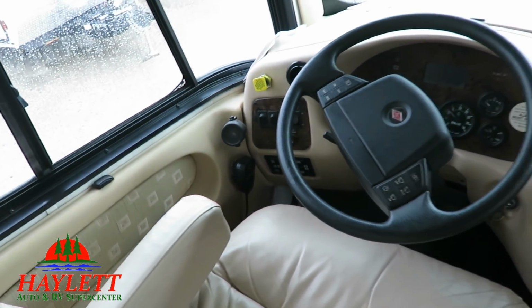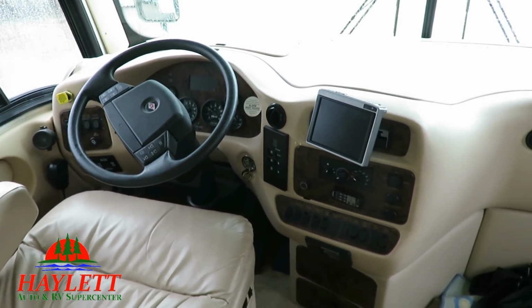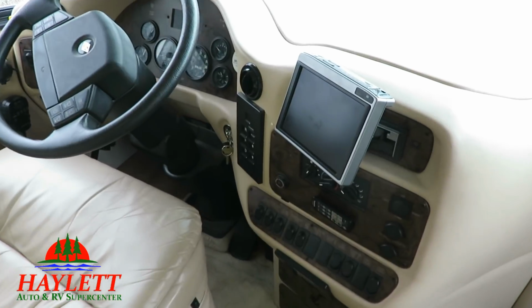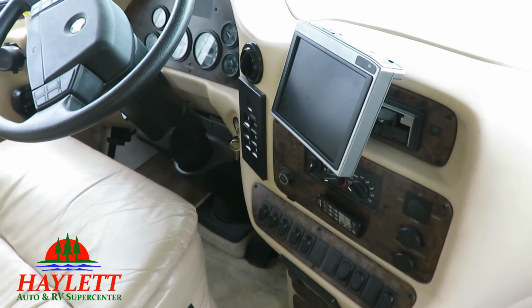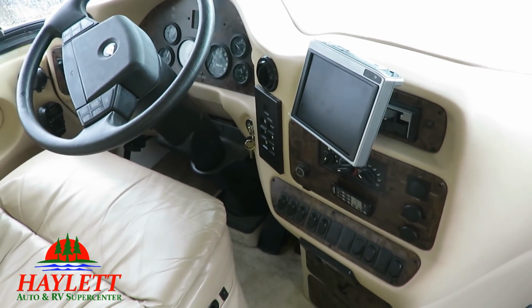We do have an air braking system as well. And it looks like the electronics were kind of updated and upgraded and sort of changed around over the years. So where you'd normally see just like a little dash-mounted stereo, it was replaced with, this would be like your camera monitor system.